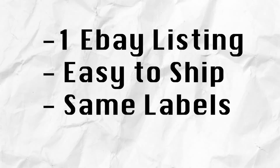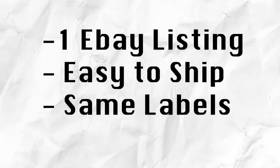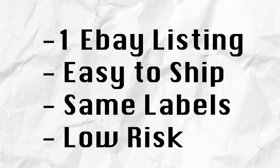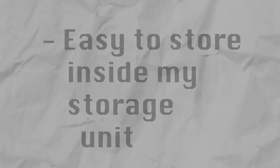Third, the shipping was auto-imported. Because the dimensions and the weight were always the same, all I had to do was press print on the label, so I didn't have to spend time trying to find a box that would fit it, or spend time measuring, weighing, none of that. Fourth, because the product was brand new, the risk of return was super low. In fact, not a single one was returned. And lastly, these were incredibly easy to store inside my storage unit, so grabbing them and pulling them out for shipping was really easy.